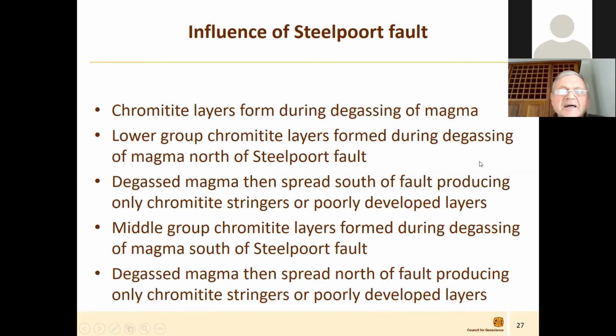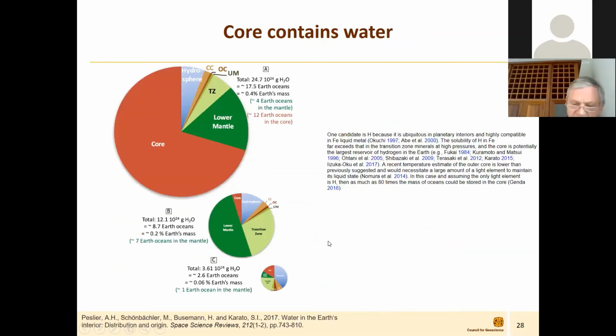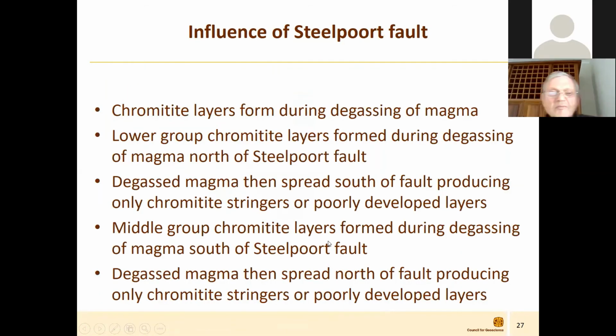So, because chromatite layers form during degassing of magma, the lower group of chromatite layers form during degassing of magma north of the Steelpoort Fault. The degassed magma then spreads south, producing only chromatite stringers or poorly developed layers. The middle group chromatite layers form during degassing of magma south of the fault, and then the degassed magma spreads to the north, producing only chromatite stringers or poorly developed layers in the middle group.